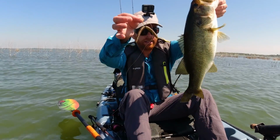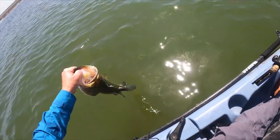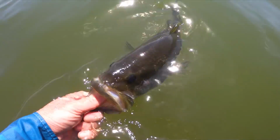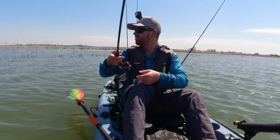All right, now we're talking. Another one on the YakFish. Best fish of the day. We're gonna keep doing that. We are gonna keep doing that. Thank you, gal. That was a blast. That was a little nerve-wracking. Trying to get up in those sticks. Woo. Let's do that a few more times.